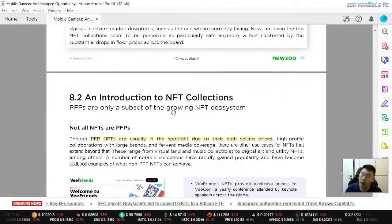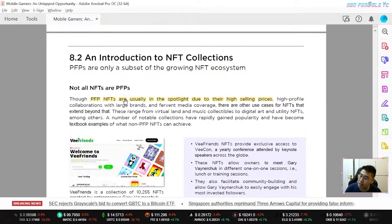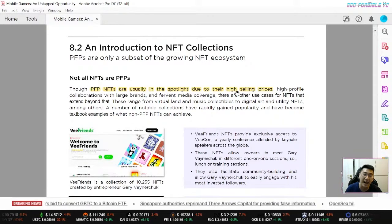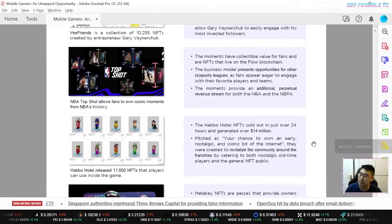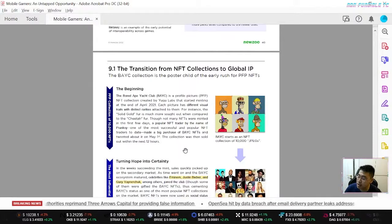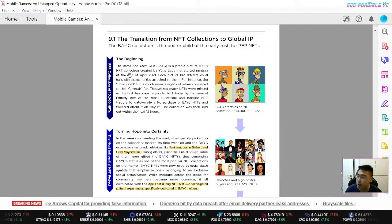Okay. But at the same time, this report says that not all NFTs are profile pictures, right? They talked about how profile picture NFTs are usually in the spotlight due to the high selling prices. But at the same time, there are a lot of NFTs that are utility driven and successful, and they give you different types of examples over here. They talk about Bored Ape Yacht Club, the road to success for Bored Ape Yacht Club.